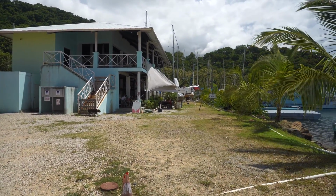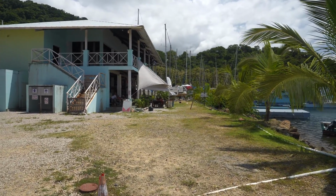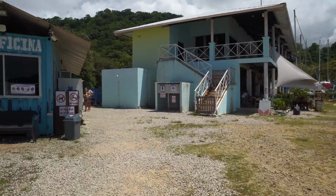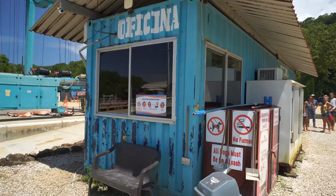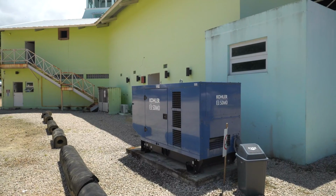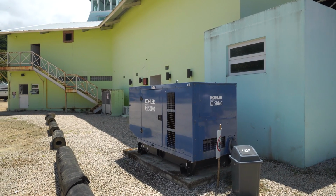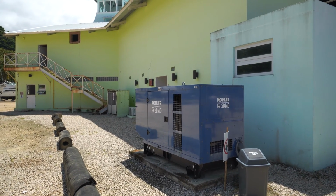By the way, the food costs $10 per meal, and beer $1.5. So everything here is not really expensive. That's the Marina office, and they have perfect and very fast internet. It is a genset. If the electricity drops, the genset starts automatically and feeds the Marina office and the restaurant.